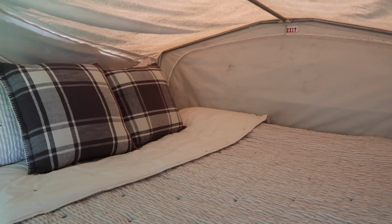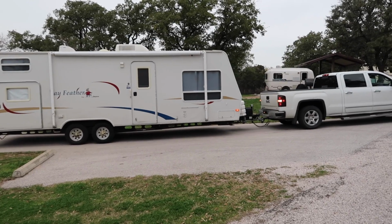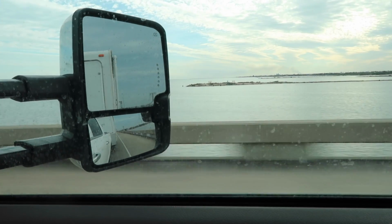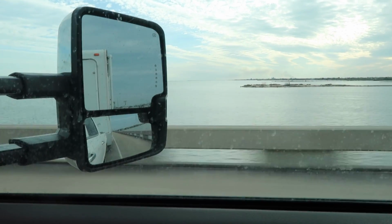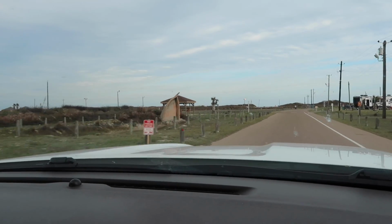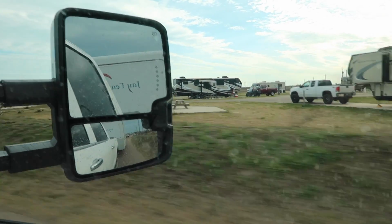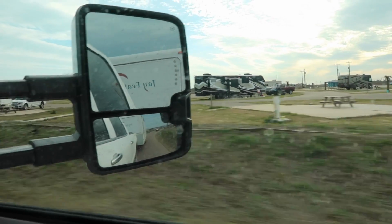So the first night we camped, we found a great campground in Texas, and it was fine. Neither of us slept super great. The second night we were on Padre Island in Texas. We just really wanted to get to the beach and to the ocean. So we headed down to Corpus Christi, and I'm looking at the map and there are campgrounds on Padre Island that are right on the ocean. Wouldn't that be cool? It could go one of two ways. It could be really awesome to be right on the beach, or it could be the worst idea ever. So we got there and it was pretty cool.